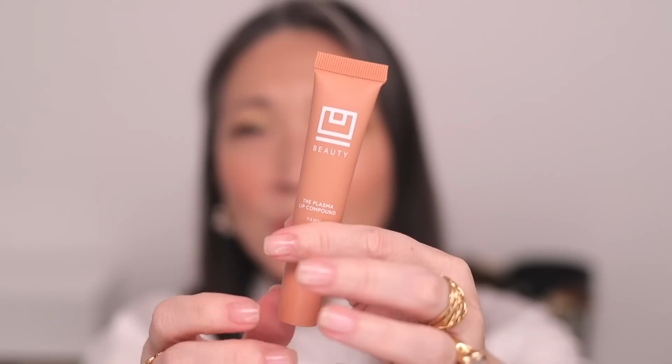I just feel like, hey, if we could do two things at once, why not? And this is definitely one of those things. I really feel like I have a lip mask on while I have a tinted product, which sort of completes my makeup look. So really loving this.